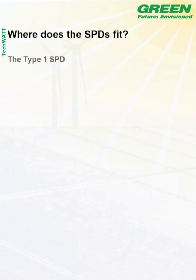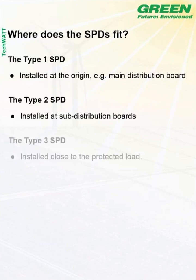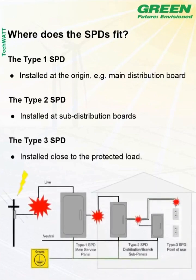Where do the SPDs fit? Type 1 models are usually installed at the main distribution board. Type 2 is usually installed at sub-distribution boards. Type 3 is installed close to any of the protected and sensitive loads.